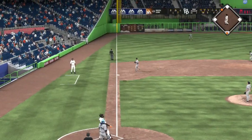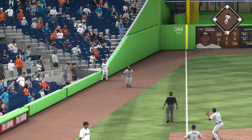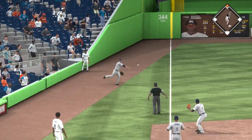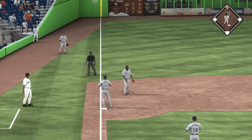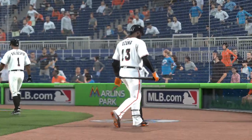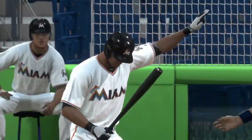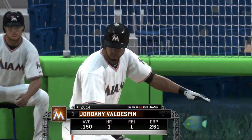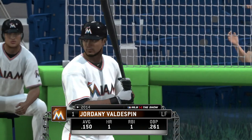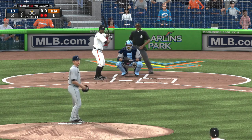Now a ball hit in the air, but in play perhaps down the line. Joyce is over now, and he puts this one away in foul territory, and there are 2 men out. And no tag at second. He'll head back there with 2 away now. Batting 7th, left fielder, Jordany Valdespin will stand in here for the first time, looking to pick up that runner from second with 2 away here.